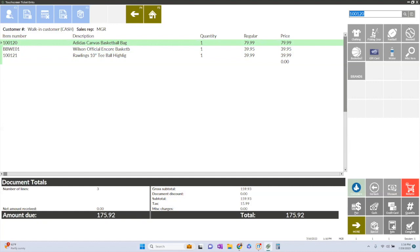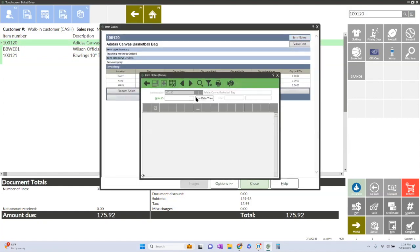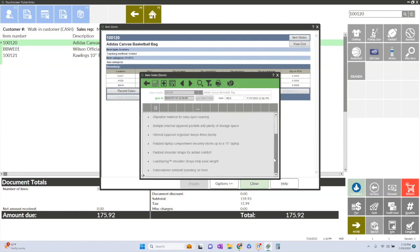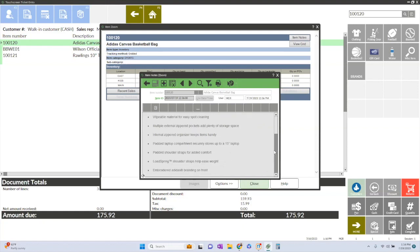You can also do things like, if I hit the zoom button on this and I want to look at specific item notes, or if someone's asking me a question about it, I can come here because I've stored notes on this particular item. I can talk about how it's made with recycled content. You know, it's a wipeable material, easy to clean. I can start really talking intelligently about this Adidas canvas bag.